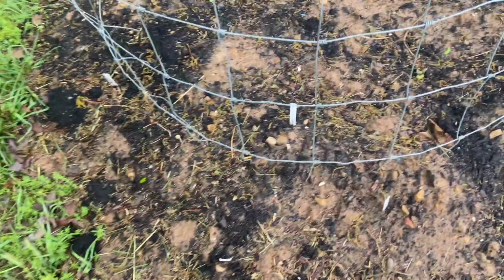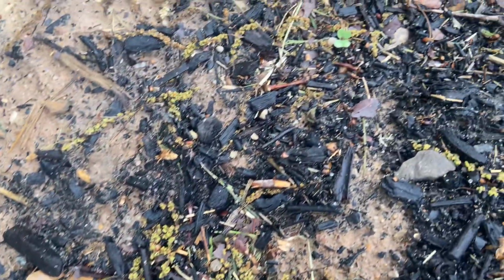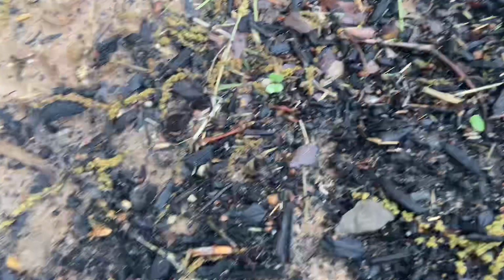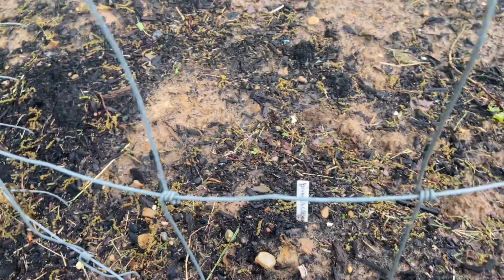I just saw a cabbage. Look, I was just talking about, I didn't know where they'd be. Get you through the fence here. Ta-da! Baby Brunswick cabbage.